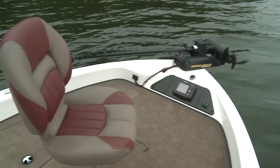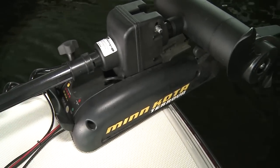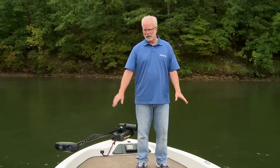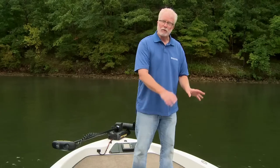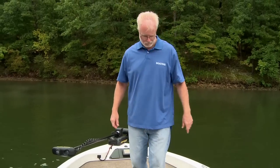Well, as I said, the Stratos 326 XF is a serious fishing machine. Look at this expansive casting deck. Plus, we've got a trolling motor and an optional fish finder. There's storage on either side of the casting deck. There's a cooler, and there's a bait well on this side. And wait till you see the rod storage on this boat.